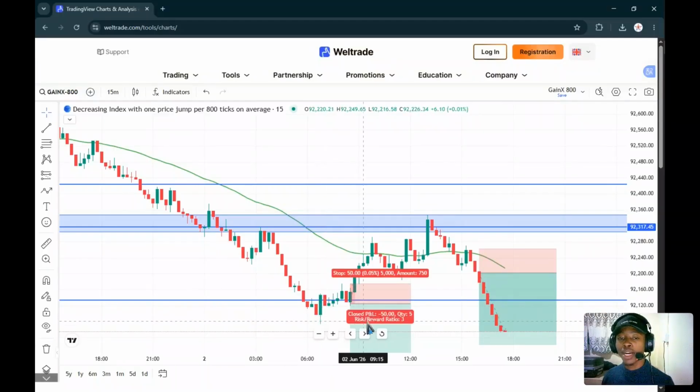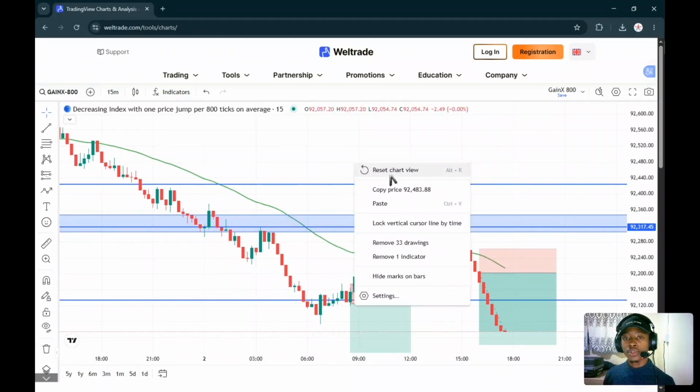Engulfing candle with a pin bar. I just totally ignored it. Saw it afterward, after the loss. It did not even take 10 minutes, I think, this trade. It did not even take 10 minutes. I was taken out. So this is it for today, guys.